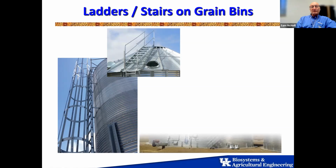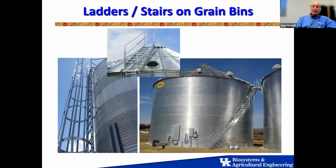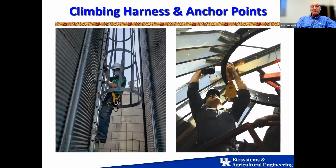Again, just another close-up look at modern ladders, cages and railings that are used in bins these days. And then what I prefer, when you have the chance, is to have a staircase on the side of the bin, and maybe in this case where you can align the bins, one staircase would actually serve 2 bins, and there's a really nicely laid out design.